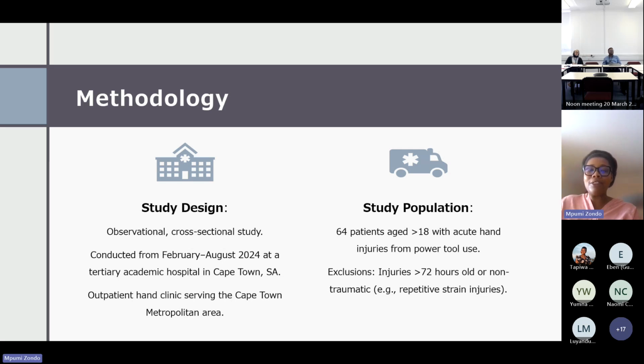A little bit about the methodology. So this study was conducted at a tertiary academic hospital in Cape Town, Groote Schuur. It was conducted between February and August 2024, at the Outpatient Hand Clinic, which serves the City of Cape Town metropolitan area. It receives referrals from primary and secondary health facilities. The attending medical team of the hand clinic consists of consultants, fellows, and registrars specializing in orthopedics and plastics.